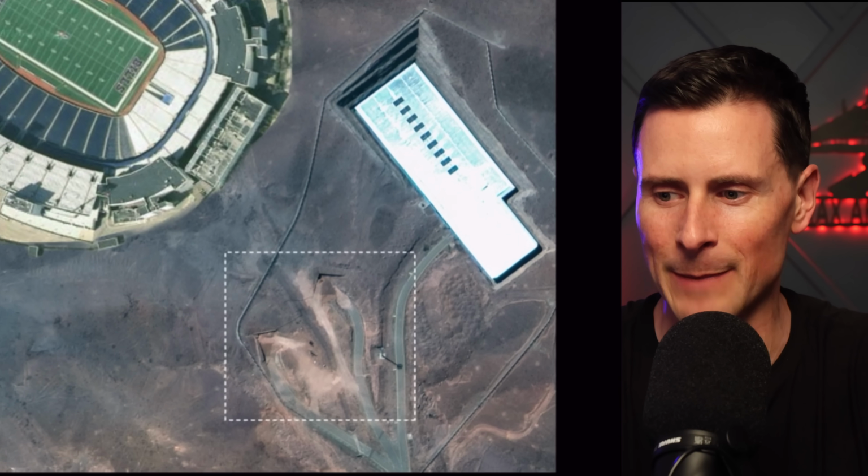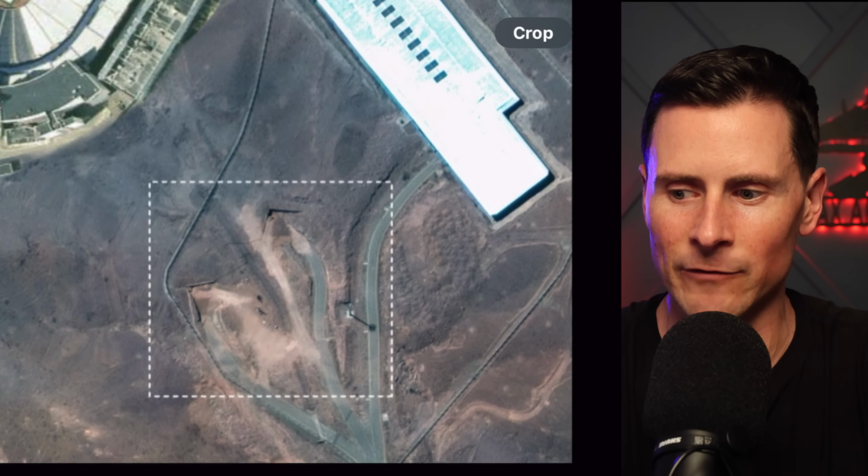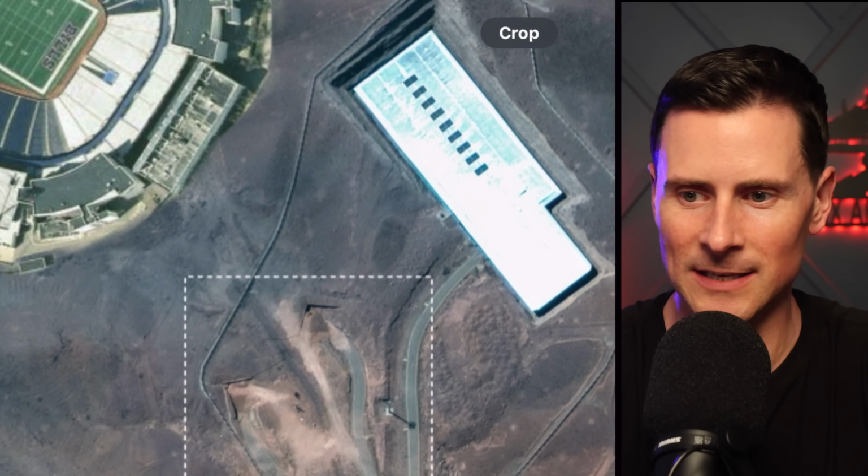I made this comparison video for you so we can check out the craters. The craters are gonna tell us everything about this drop. There's the entrance tunnels. It looks like the entrance tunnels have dirt piled over top of them, and this is coming from that satellite image. We'll get to the stadium in a second.